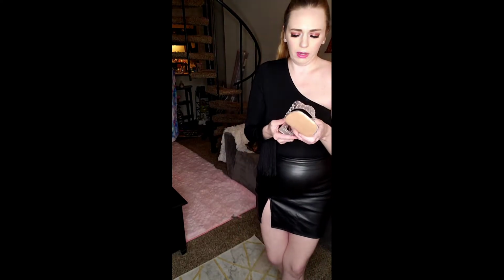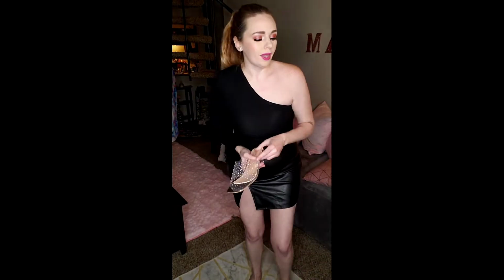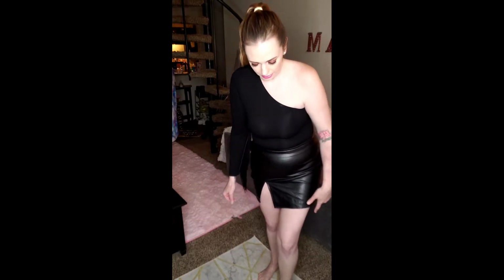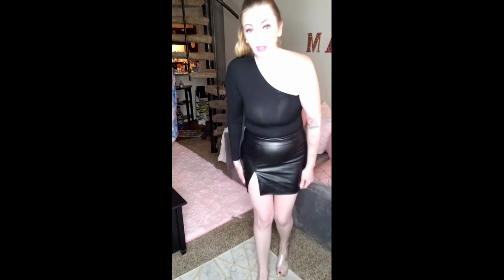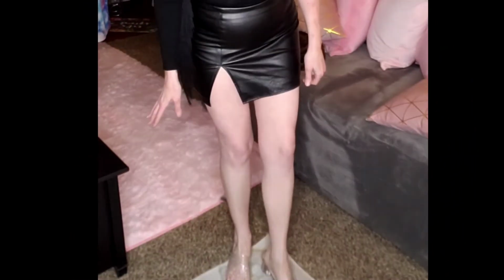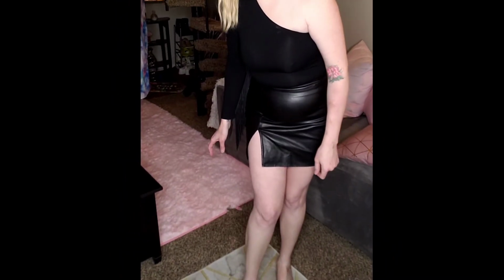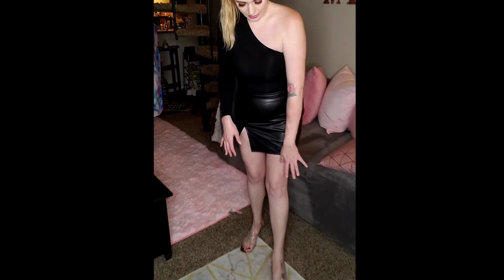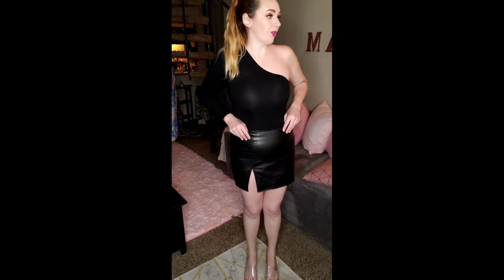I got these in, the sticker says 44, but on the back it says 45. I don't know, I wear a size 10, so I'm sure that's what I chose. They do feel a little big though. Yeah, they are a little big, but I would rather them be big than too small, especially since it's plastic. I don't want to be getting blisters, so yeah, these are super cute.